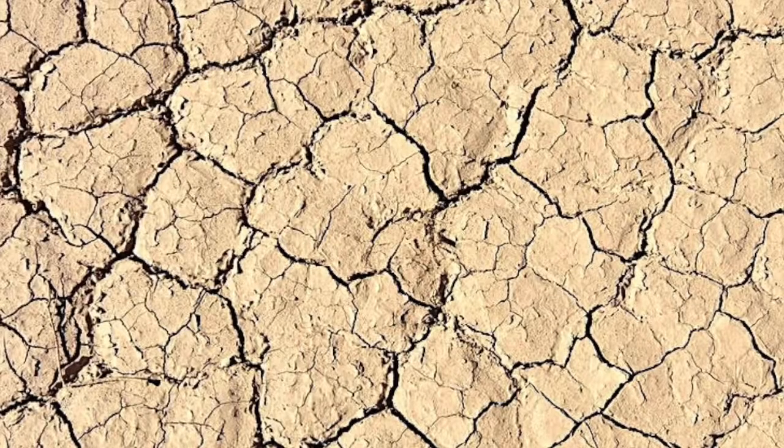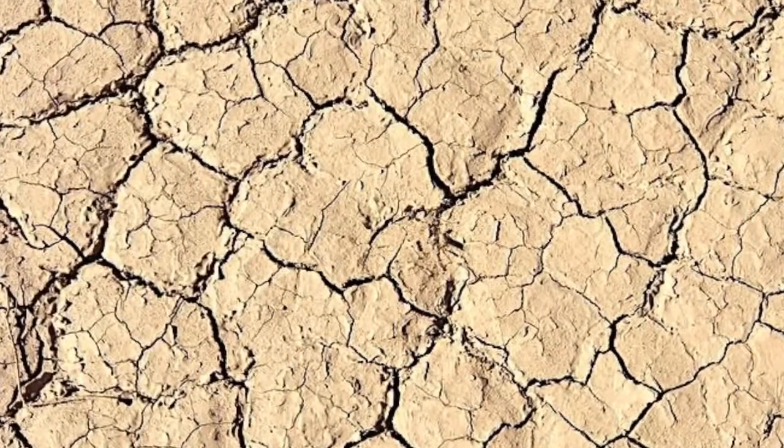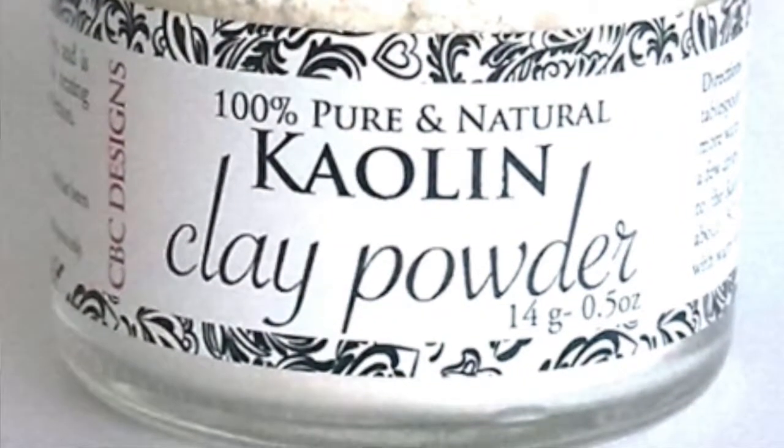Now, another one that actually helps is clay, certain clays like kaolin clay. I never used the clay specifically, but I did buy some toothpaste that contained clay, especially for my daughter. My understanding is that the clay helps whiten your teeth, but it also helps heal the tooth as well.